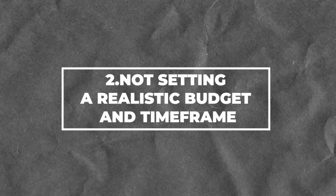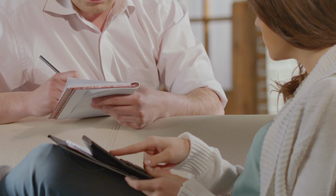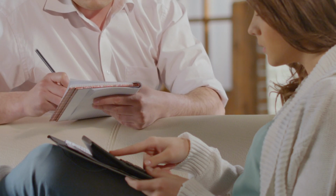Number 2 is not setting a realistic budget and time frame. This is the second biggest mistake I see business owners make time and time again. They don't have a realistic budget, time frame and goal in mind, so they panic when they have spent money and don't get instant results. They then turn off their ads before they're even fully going. The worst part about this is they are put off indefinitely, as they think they simply cannot do it.